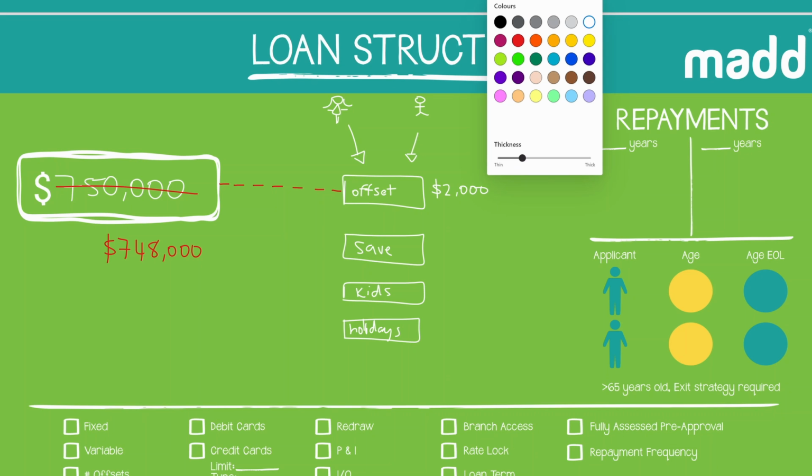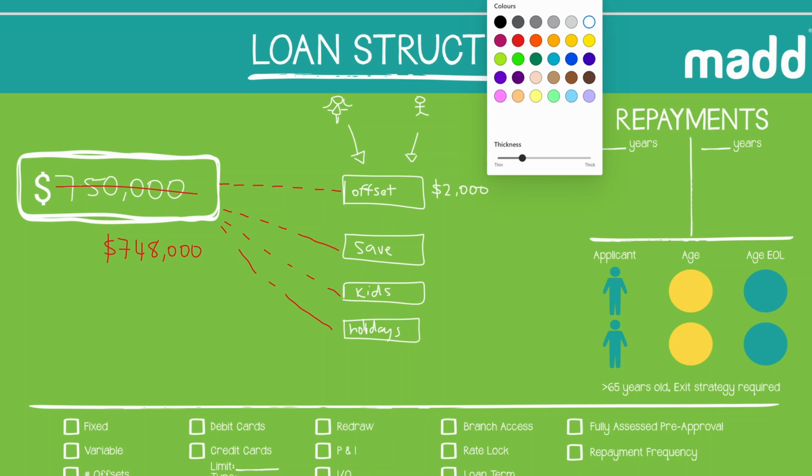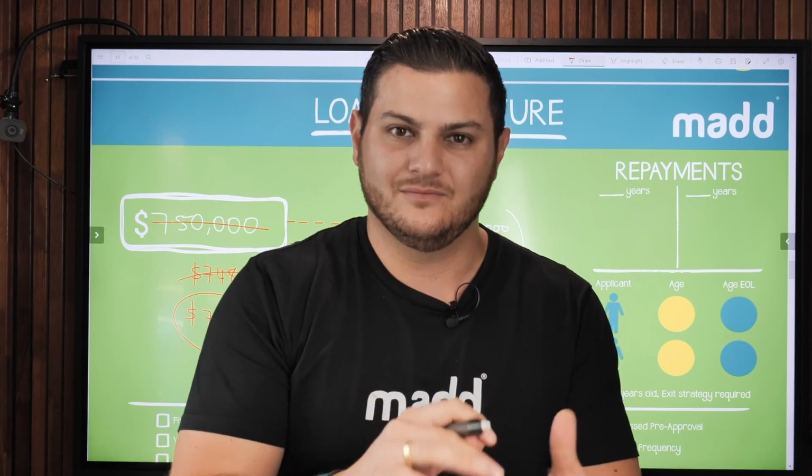And the cool thing about all my offset accounts, well, they all link to my mortgage, as you can see here. And every single dollar in my offset accounts, it all aggregates together, and I don't pay interest on it. For example, if I had 5 grand in savings, I had 10 grand in my kids account, and I had 3 grand in my holidays account, the bank would work out how much money I have in all these things, which is $20,000. And I would only get charged interest, 750 minus 20, I would only be getting charged interest on 730 grand, which is really cool. I'm not paying interest on $20,000. If you got more money in your offset accounts, you pay less interest. You pay off your loan faster.